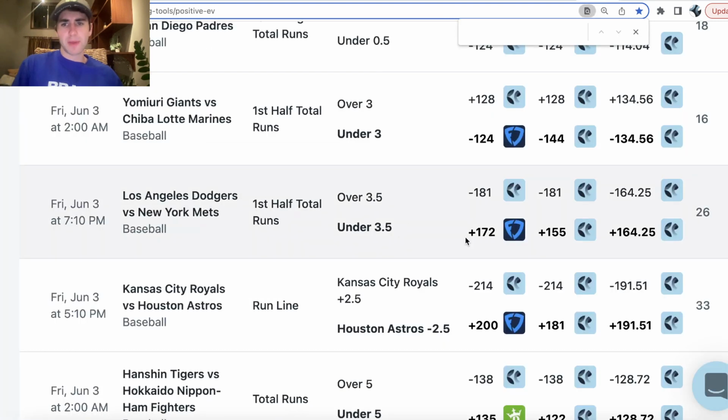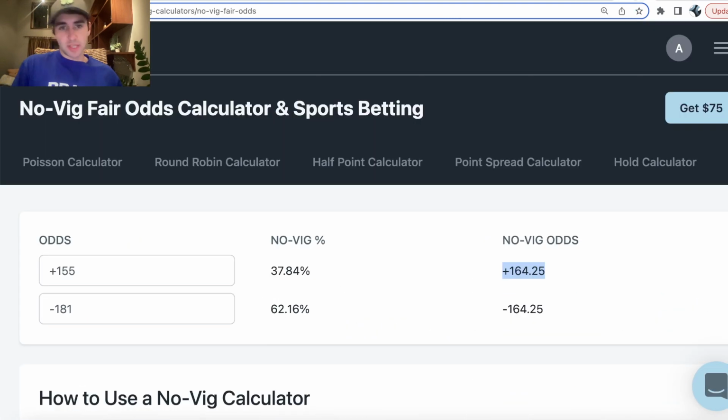And then we have Astros minus 2.5. So again, the sportsbook, they back out their fair win probability based on all the bets they're getting, all the action they're seeing happen in the market, which implies a fair price. Every probability has an odd associated with it. 50% is plus 100. That would be the fair price for a bet that wins 50% of the time, you'd be getting plus 100 odds, just like a coin flip.